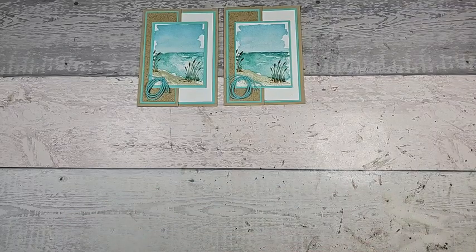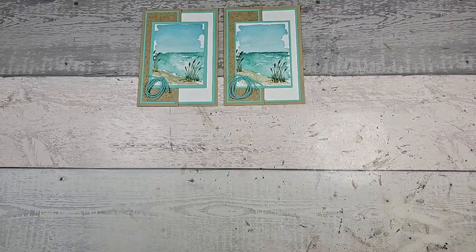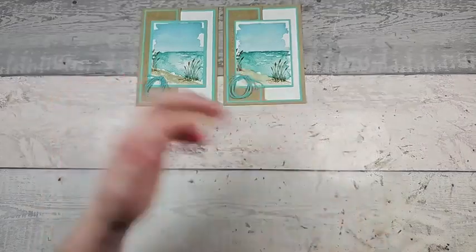So I'll get my thinking cap on and see what we can make. Hopefully, if my order comes, we might be able to look at it. I think I've only ordered one stamp set, but we've got loads of new colours, so we'll have a play. Hopefully, fingers crossed, it comes.